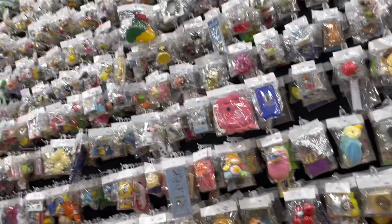Man, there's too much stuff here. I'll come back to this area. Maybe I'll look over here. More colorful.